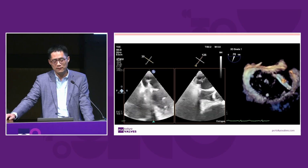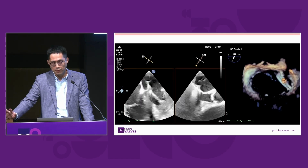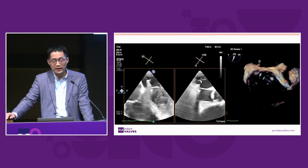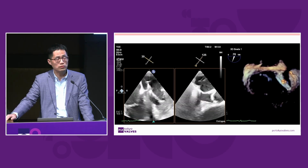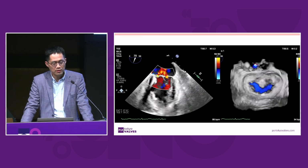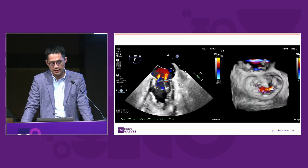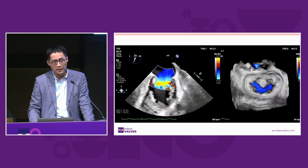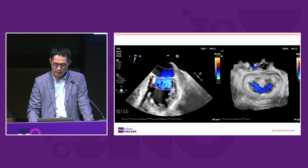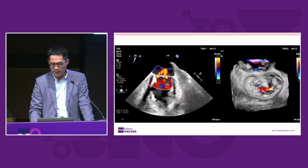So even when you use a very short clip and open it, you can nicely see that both clip arms touch the annulus, and whenever you have leaflet tissue on your clip arm, when you close it, you have everything. After a single clip, we nicely reduced the mitral regurgitation to mild or mild to moderate. But adjacent to the first clip, we still saw some residual collapse.